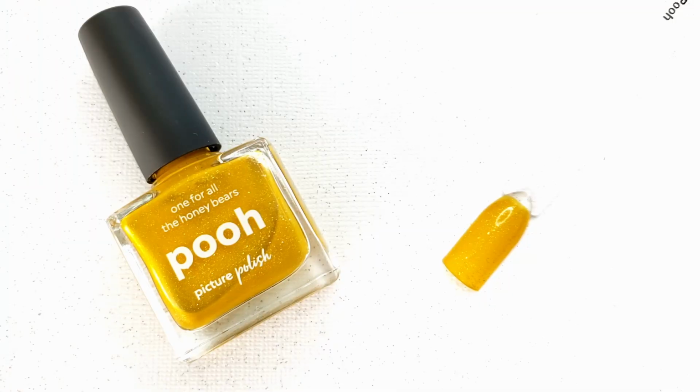The next one on my list is another one that immediately, as soon as I saw the words favorite yellows, I was like, this is the one. This is one of my tops. And this is Picture Polish Pooh, like Winnie the Pooh. And I know the bottles from Picture Polish are a little bit divisive. You know, some people love them, some people hate them.